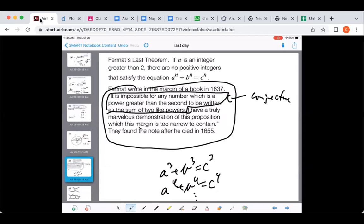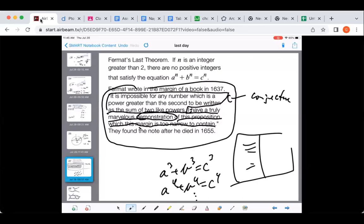So now we want the proof. I have a truly marvelous demonstration of this proposition, a proof which this margin is too narrow to contain. Because there's like a book that he's reading and it has text in it, and he was just making notes in the margins.